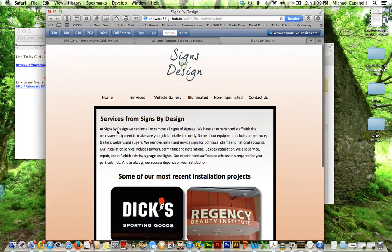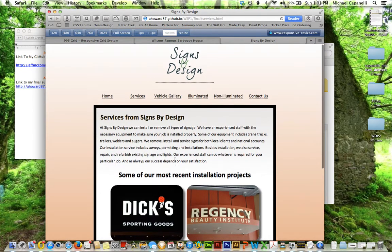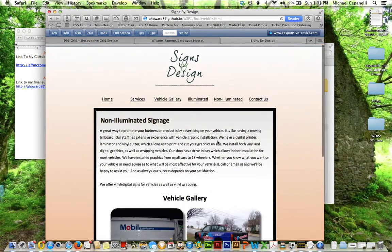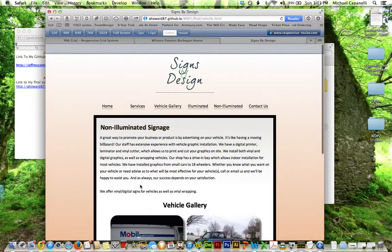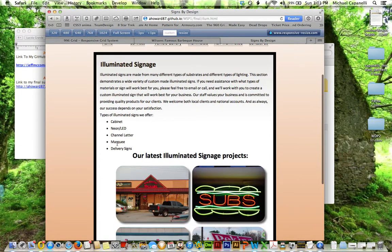Everything kind of stays consistent, though. And we have some pictures over. So we have some images over here. That's good. Go to Vehicle Gallery. Same look. Everything stays consistent when we click, and that's a good thing. So everything is placed properly. I'm going to go to Illuminated Signs. Nice. Order list.